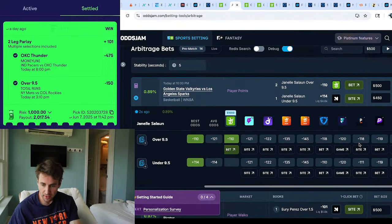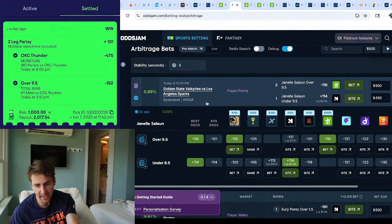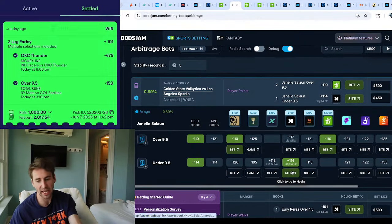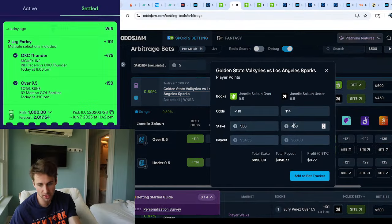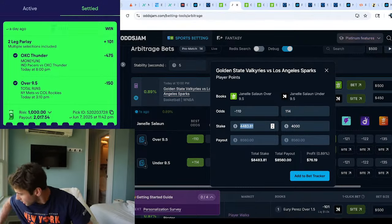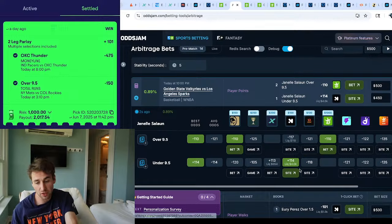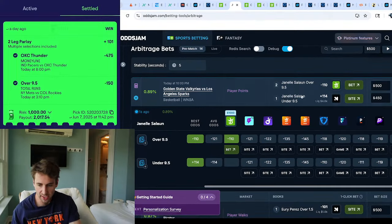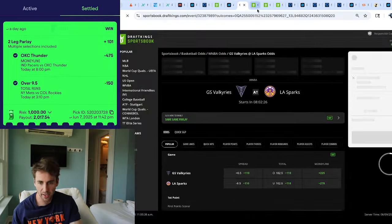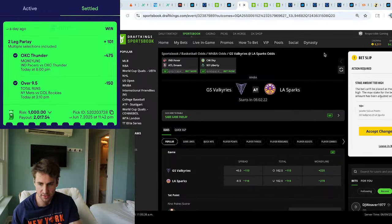So here's another cross market. There's 4K in liquidity. That's an identifier. You could just arb it, if my sister wasn't off doing God knows what right now. I could use her brand new DraftKings account and teach her how to arbitrage bet. But that's a lot of liquidity. It's almost certainly a sharp. You can see all these other sportsbooks. So we're all over this Janelle Salon girl.